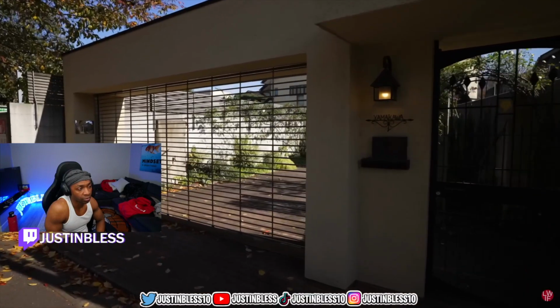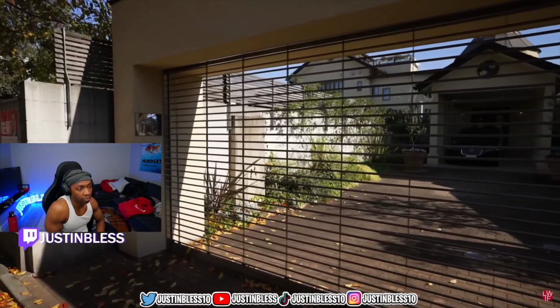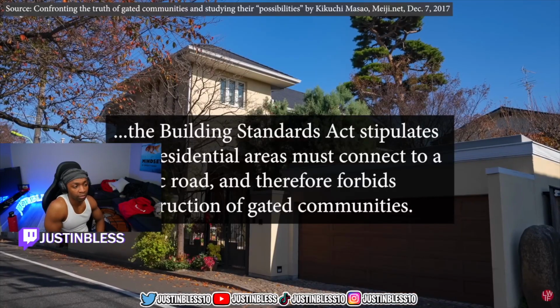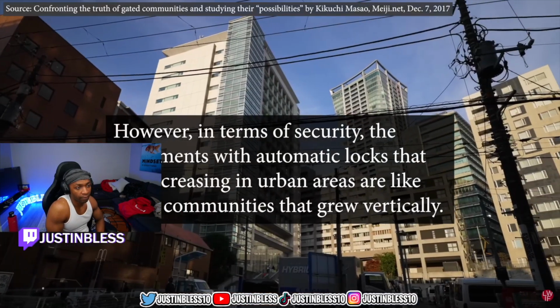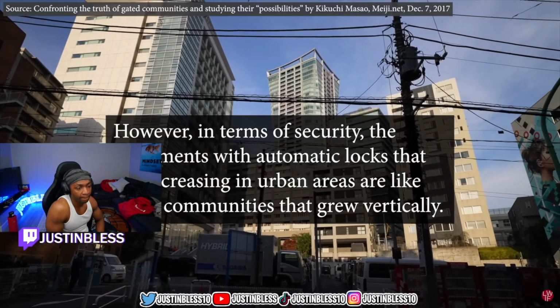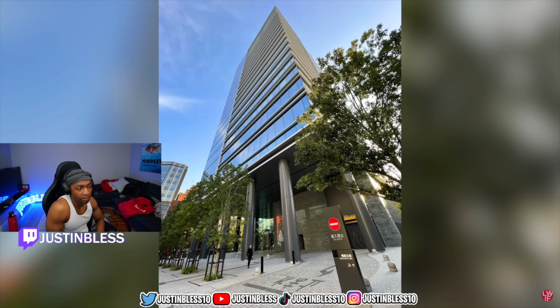And perhaps another factor that has prevented the creation of wealthy communities is that gated communities are not a thing in Japan. The Building Standards Act stipulates that residential areas must connect to a public road and therefore forbids construction of gated communities. However, in terms of security, the apartments with automatic locks that are increasing in urban areas are like gated communities that grew vertically. So the most exclusive areas may in fact be residential skyscrapers, which are like vertical gated communities.